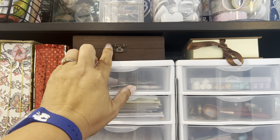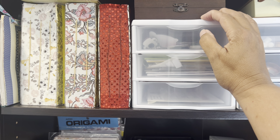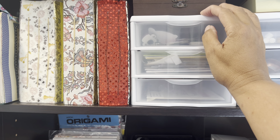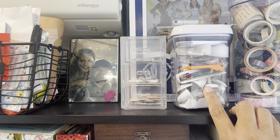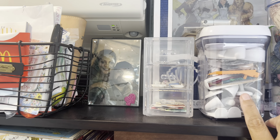And in here has all the correspondence and channel stickers and channel swag that I got from being a channel member, and just from the different friends that I've made on YouTube. And so most of these need to go into my creative journal. My washi tape is all in here. This is the catch-all bucket. Everything you need or can't find will be in here.